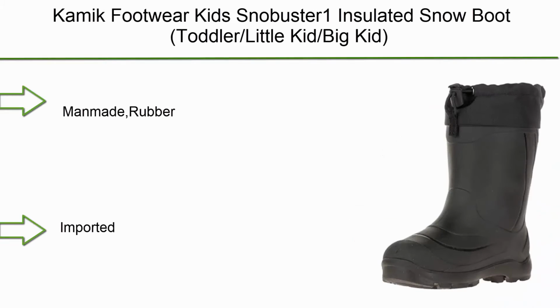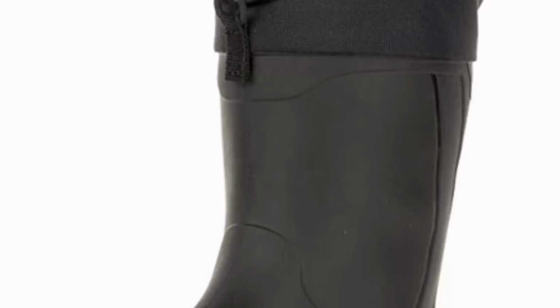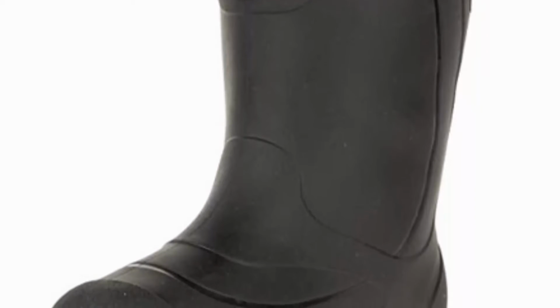Top 8. Kamik Footwear Kids SNOBUSTER 1 Insulated Snow Boot, Toddler, Little Kid, Big Kid, man-made rubber, imported, rubber sole, shaft measures approximately 9 from arch, boot opening measures approximately 8 around.